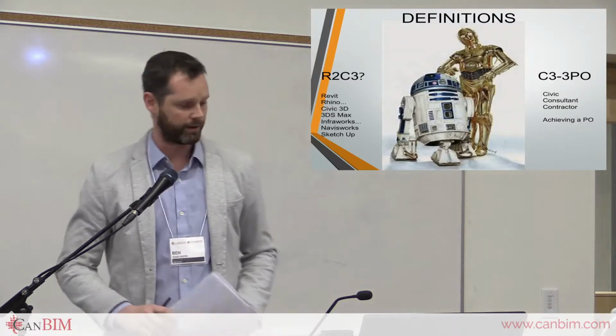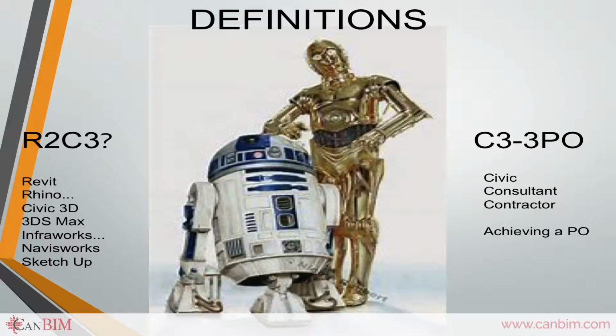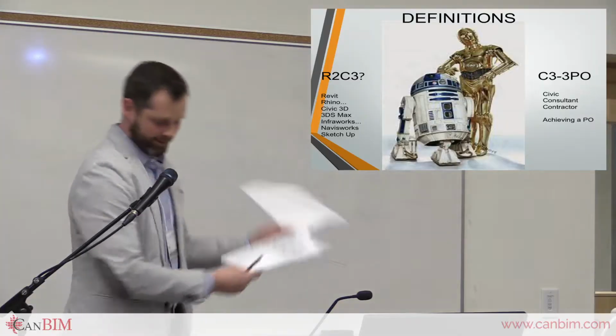Oh, my pictures went away. There's C3PO. And there's R2D2, but I couldn't really find the acronym that matched. So if you know your old Star Wars, picture some images there. I had a feeling some images would disappear here, so it's that one.